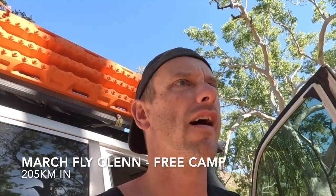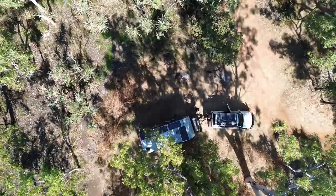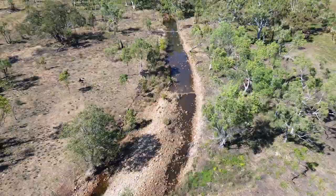And there we are, hey, it's not even 10 o'clock and we are at March Fly Glen. Check it out. Oh, gorgeous little oasis, hey. There's some camp chairs and stuff here, but it's a bit overgrown. Looks like there even might be a dunny, but we can make do without if need be.